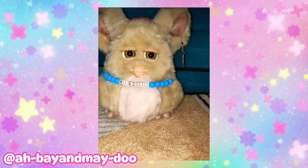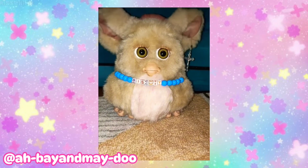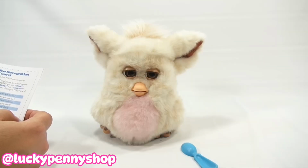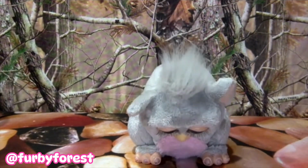Then in 2005 came the Emototronic Furby, which are really scary looking, I'm sorry. They just kind of have this forlorn, soulless kind of look, like they've given up on life. Tell me a story. Ew. In the same year, a remake of Furby Babies was released. They have legs, they're cursed, moving on.